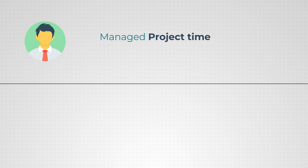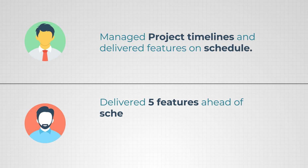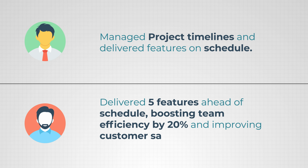The first person had added "managed project timelines and delivered features on schedule," and the second person is adding "delivered 5 features ahead of the schedule, boosting team efficiency by 20% and improving customer satisfaction by 15%." Which one is the best way to put it in? The second way. And to come up with the measurable achievements or the impact that you have brought in, I will recommend you to go through a "so what" exercise. This is literally very useful, so try that out.